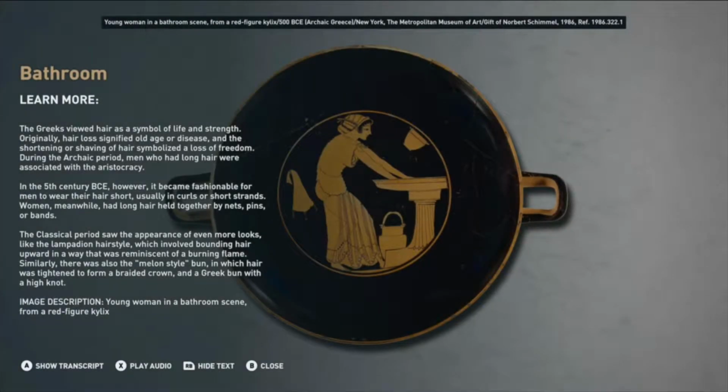The Greeks viewed hair as a symbol of life and strength. Hair loss signified old age or disease, and the shortening or shaving of hair symbolized a loss of freedom. But later it became fashionable for men to wear their hair short, usually in curls or short strands. Women, meanwhile, had long hair held together by nets, pins, or bands. The classical period saw the appearance of even more looks, binding the hair upward so it looked like a burning flame.